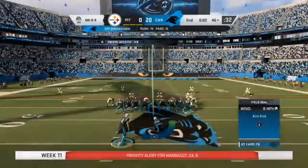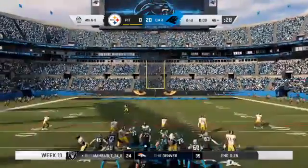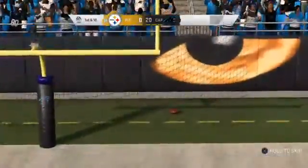So with 2 ticks left here in the half, on is the field goal unit. This was the old NFL record distance for decades, a 63-yard attempt. That's running out of steam, and it won't get there. He left it just short.